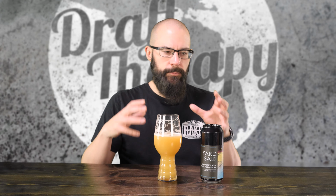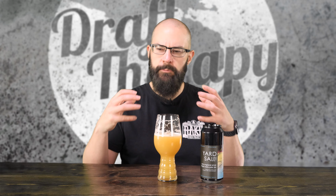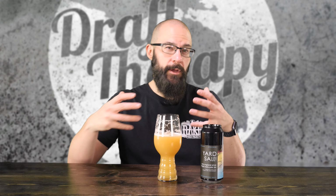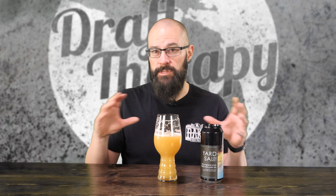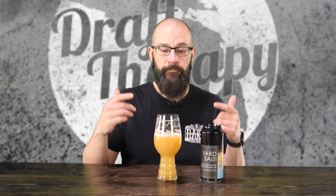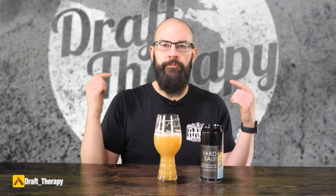I also wanted to mention that because I got this beer in exchange for a fair review, sometimes it's hard to separate yourself from doing a review of a beer that someone gave you. I can tell you that regardless of whether this beer was something I got to review, or something I paid for, this is a really impressive beer. All right, friends, that has been Yard Sale from Ferndale Project.